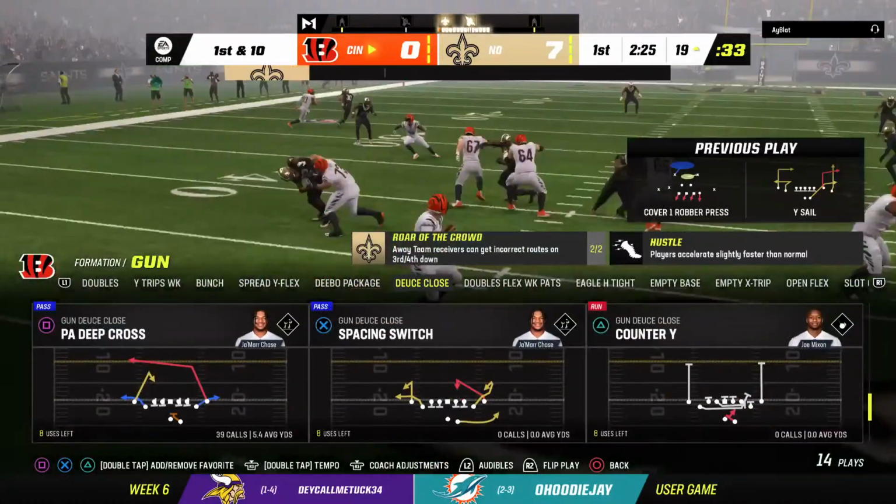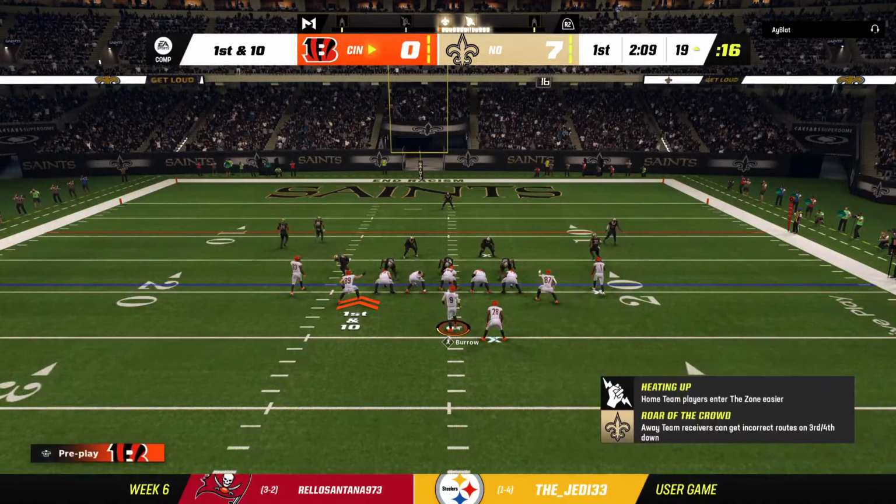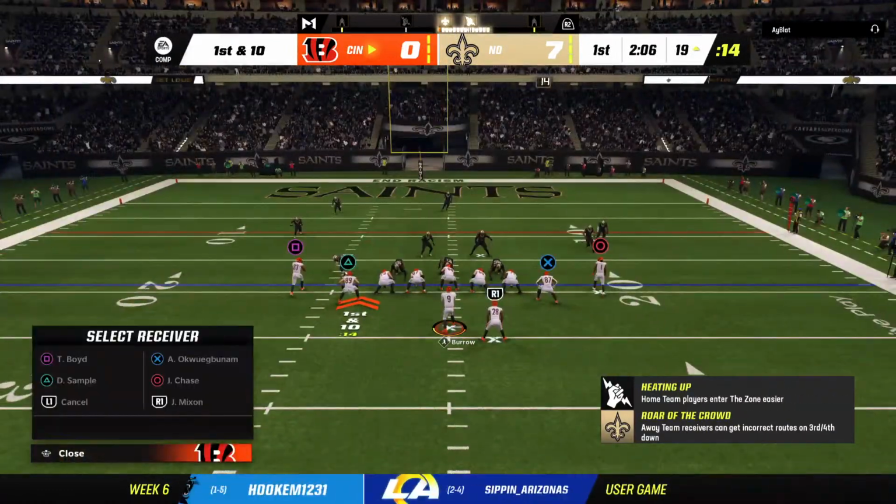And they're using him out in the backfield, and sometimes quite a bit. They're just trying to get him touches any way they can. 4 catches a week ago. There's another one right there.